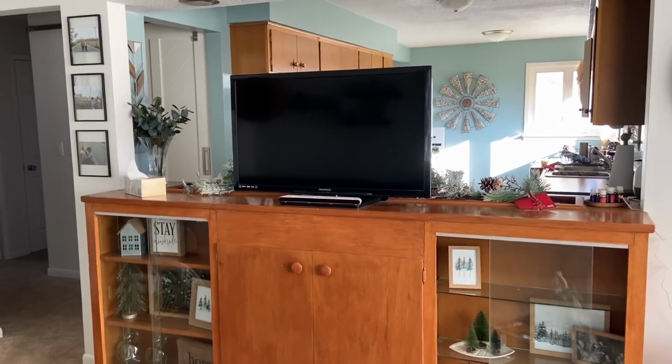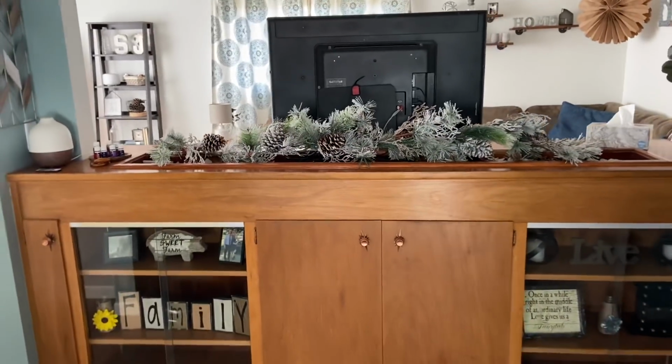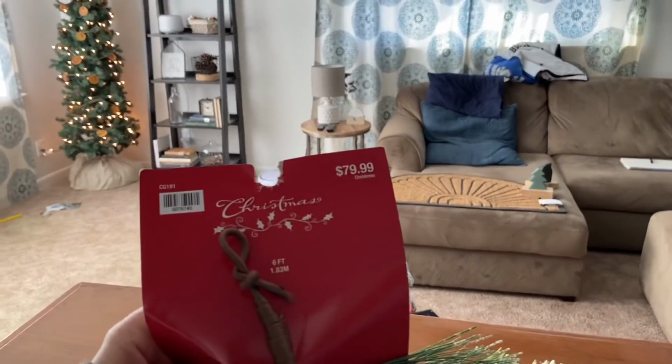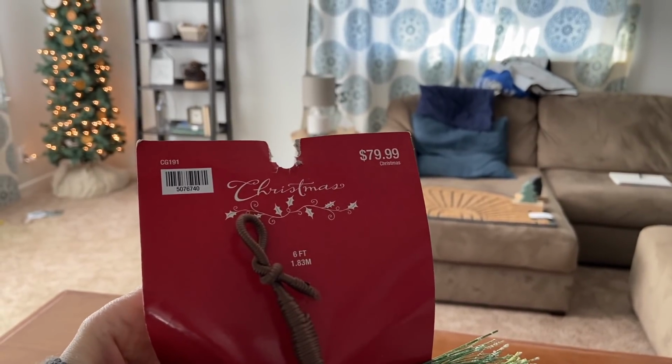Well, from this side I can tell you I don't like it. Let's see what the other side looks like. No, not quite right. So I'm gonna go ahead and return this because even though it was 50% off, it was still $40. So I don't love it, and therefore I'm not gonna keep it.